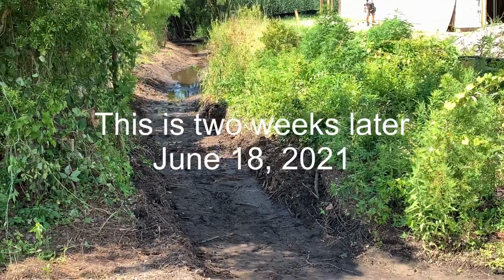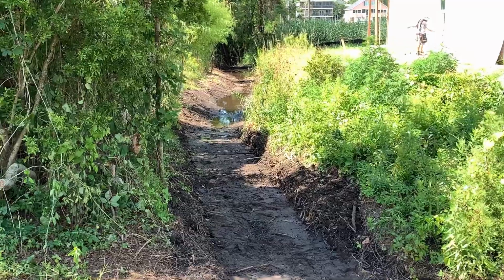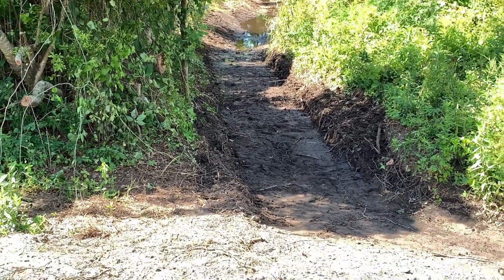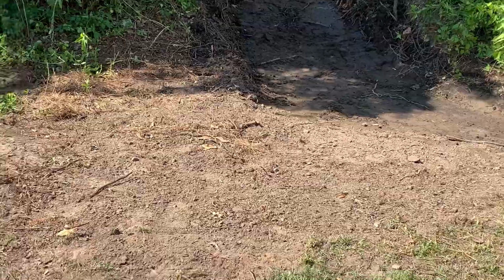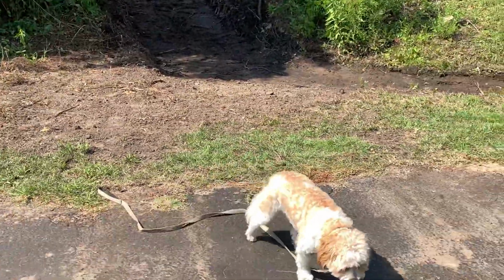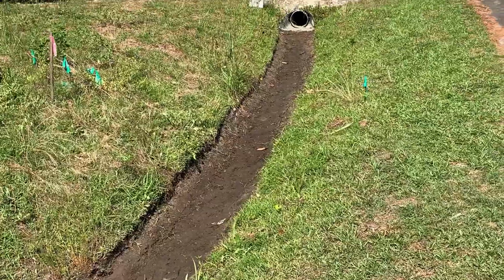Okay, it is Friday, June 18th. I wanted to give you a status report on the drainage problem here. We had the POA crew here yesterday, and they took a backhoe and cleaned out the channel from the harbor side. This is about 8 feet away from Harborside. Here's the edge of the road for perspective. And then the ditch makes a 90-degree turn in front of our lot, lot 2.